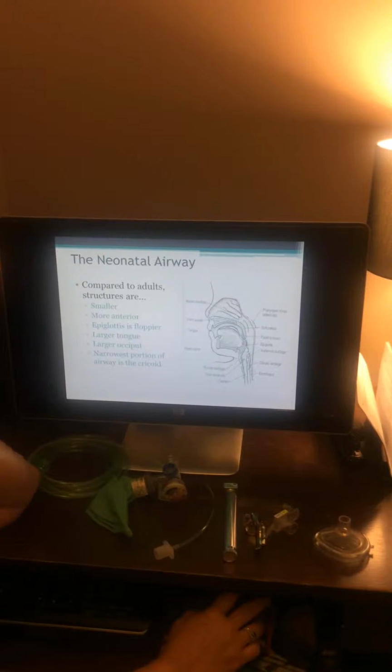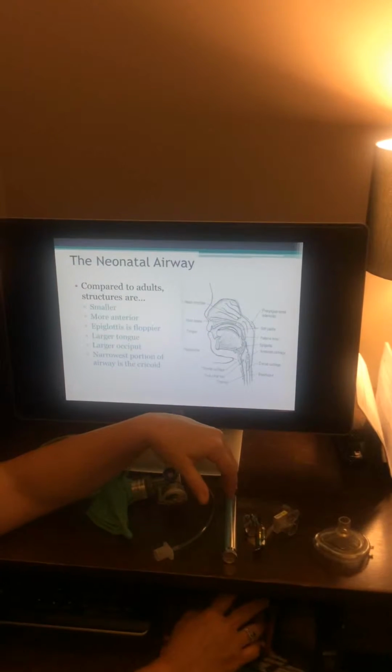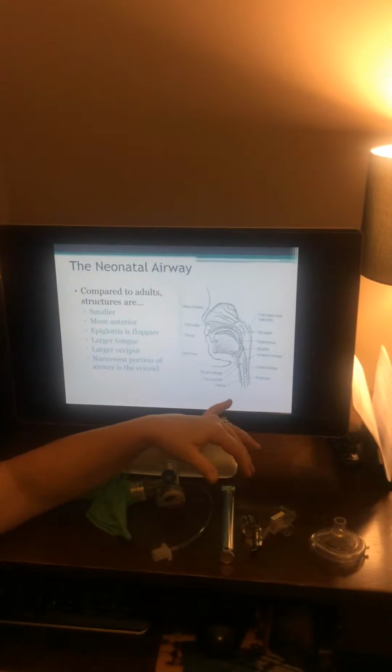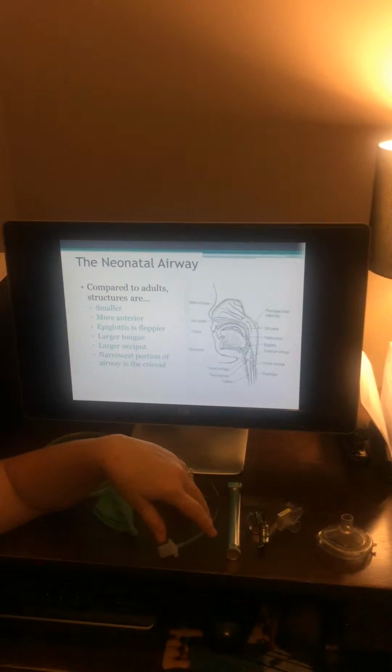The narrowest portion of the airway is the cricoid. A lot of people will say that because it's anatomically narrow there, you don't necessarily need to use a cuffed tube. That's kind of beyond the scope of this talk. They have found that in pediatrics they do use cuffed tubes, but in the neonates we never use a cuffed tube.